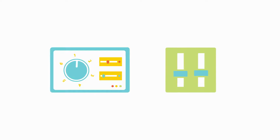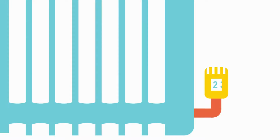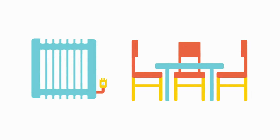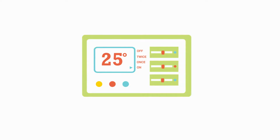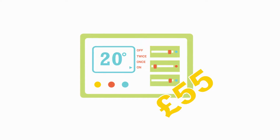Now look at the way the heating is controlled. Check what controls there are and that all users understand how they work. Check whether the radiators have TRVs, valves which adjust the amount of heat they give out, and check how they are currently set up. In a room that's not occupied, often like a dining room, the TRVs could be turned down so the heat is not wasted. If there is a room thermostat, check what temperature it is set at. A thermostat should be set between 18 and 21 degrees Celsius. Turning it down by 1 degree can cut heating bills by £55 per year, and the householder will barely notice the difference.